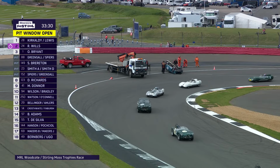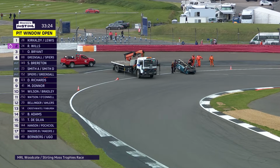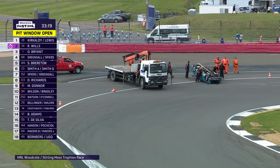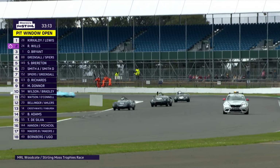So they managed to do their balletic pit stop. Right, there go the Lotus 15s. Now, have they stopped? No, not yet. So when I said it'll be a whole field pit stop, it wasn't actually. In fact, only 4 of our lead group came in and a couple of other stragglers.